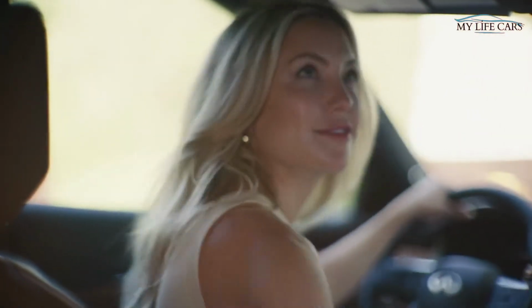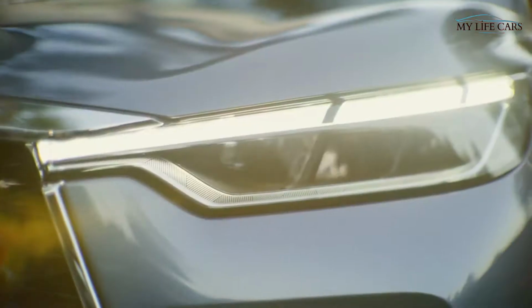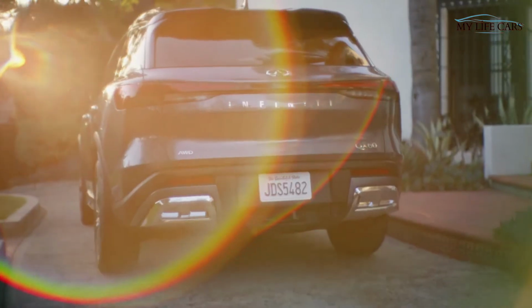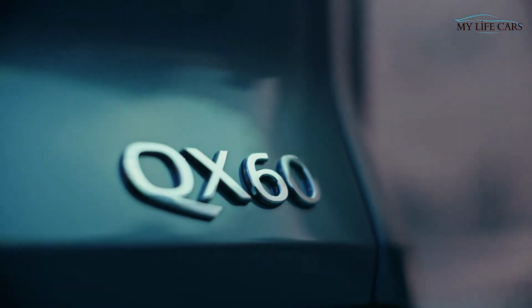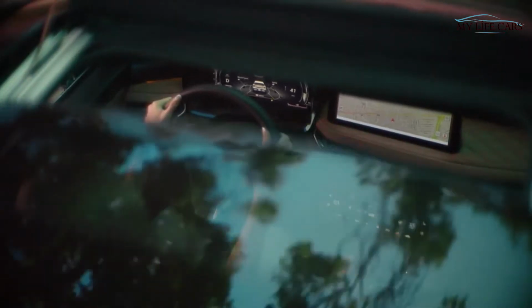Your kids in the second row can have captain chairs, and we haven't forgotten about the third row. Everyone can easily enjoy their own adjustable vents, USB ports, and available Wi-Fi. Don't forget to let a little sunshine in with a panoramic moonroof as you're driving around LA today. And when you're on the highway in traffic, just try out our ProPilot Assist with NaviLink, intelligent cruise control, and traffic sign recognition.